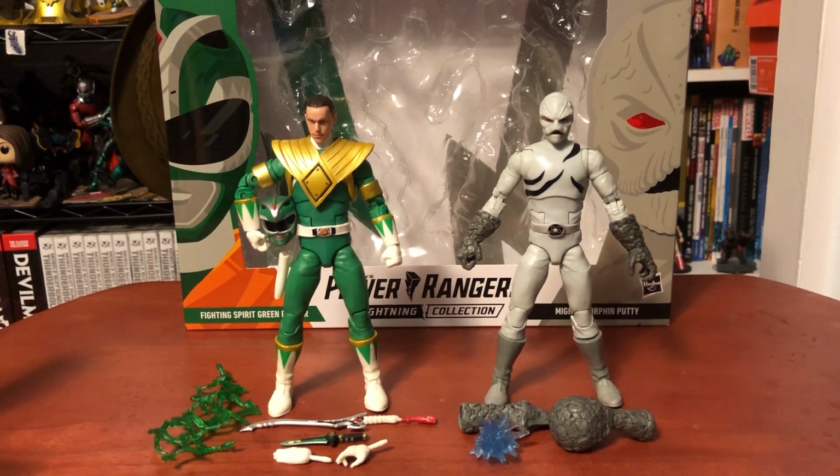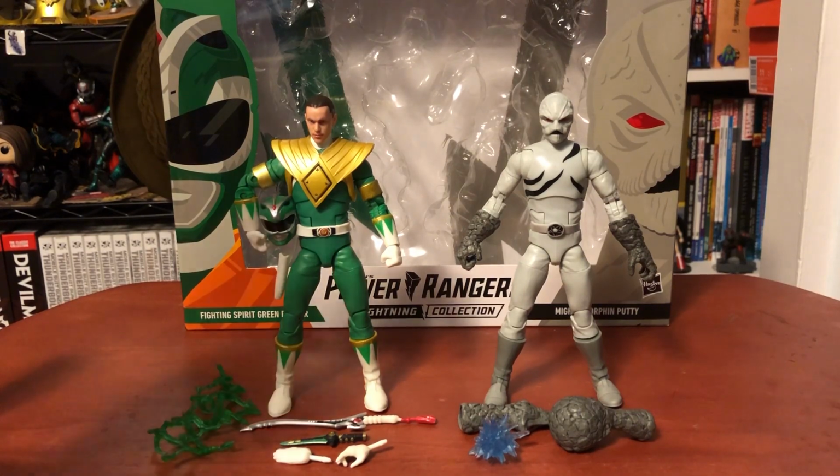I did originally pre-order this from Hasbro Pulse, but one of my local GameStops got the set in today, and I decided, you know what, no reason to wait 5 extra days. I'm going to go pick it up and cancel my Hasbro Pulse order.